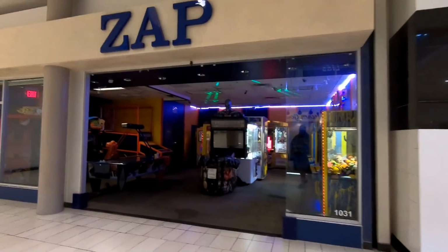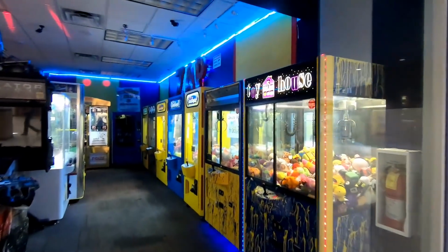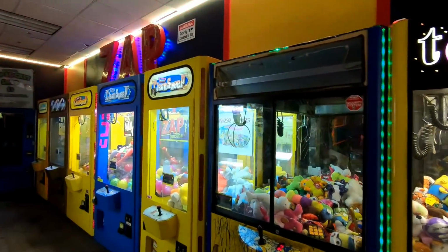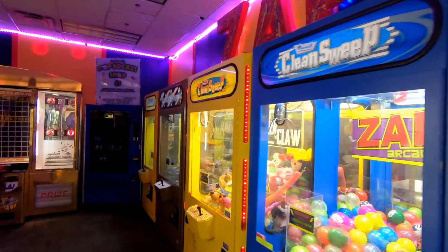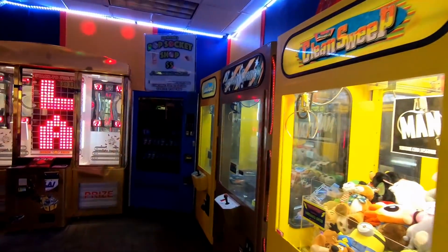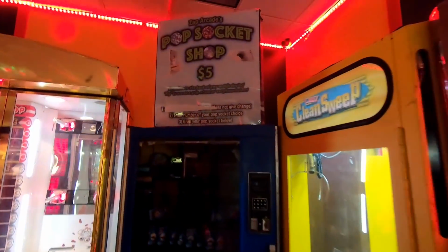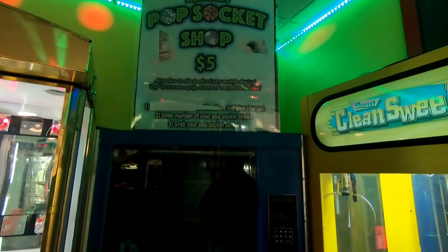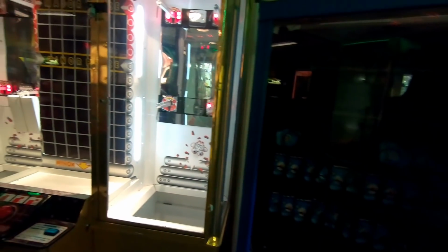There's also an arcade here, Zap Arcade, and these seem to be kind of sprinkled in malls throughout the Phoenix area. This one was pretty empty though, and most of it was like prize games, like these skill cranes and stuff. I'm not a huge fan of these. We've got a pop socket shop. Do people still buy those? I feel like those are the fidget spinner of right now, or maybe that's already gone the way of the fidget spinner.